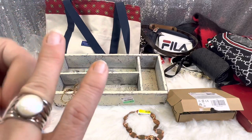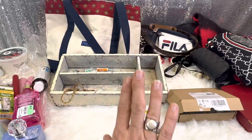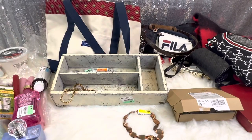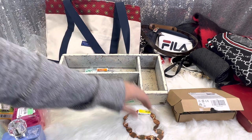And it fits. I have a couple other Silpata rings, and they do not fit. But, ooh, it's so cute. It's so pretty. I love it. Look at that. And if I'm wrong about Mother of Pearl, please let me know. But I thought that's what it was. Opal? Okay. Let me take that off.